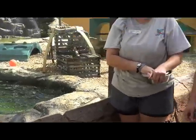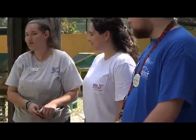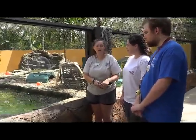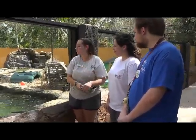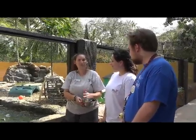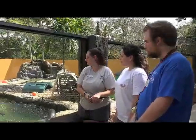Wild otters are actually pretty solitary, so a group this size is very unusual. Most of the time you'll see maybe a mom and a baby or two sisters together raising a baby, but to have 6 otters in one place, it's pretty unusual. We have 3 girls and 3 boys. We do breed otters. We're the number one otter breeders in America. We either release them in the wild or send them to credible facilities where they can live a happy life.